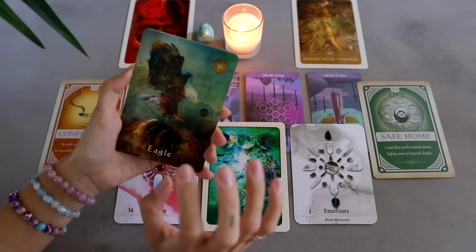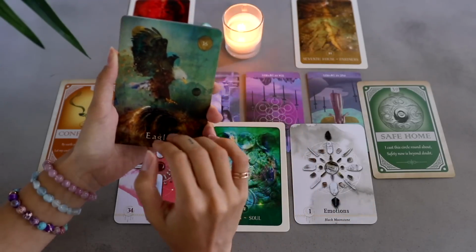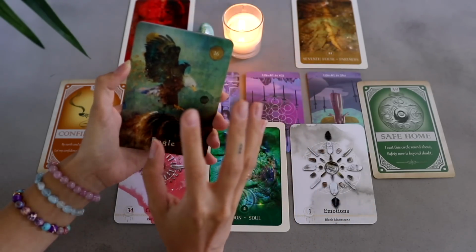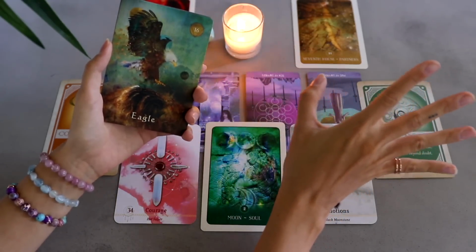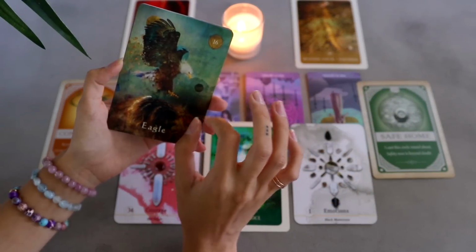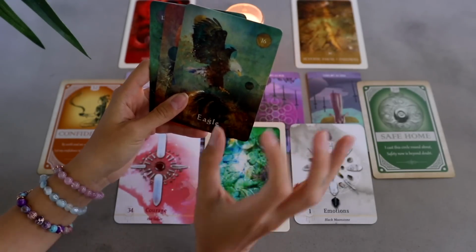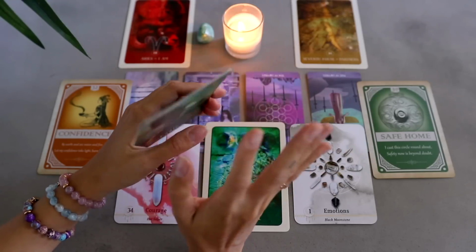Also, eagles have this crazy vision where they can be soaring so high up in the sky and see something as small as an insect or a mouse that's crawling in the canyon. They just see it immediately even though they're so far away. Like that eagle vision, you have that eagle vision. You're able to really see things. You're able to pick something out of the crowd, like I was saying.